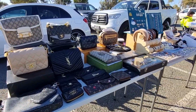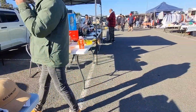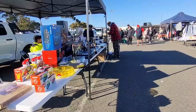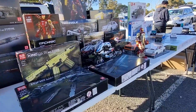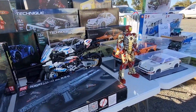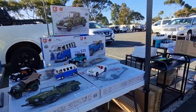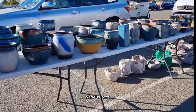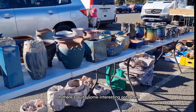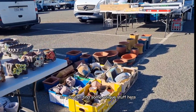Some handbags and miscellaneous items, jewelry. There's still quite a long walk, guys. Some toy car, Iron Man model. Vases, pots. Oh, there's quite some interesting pots here. So you can find some unique stuff here.